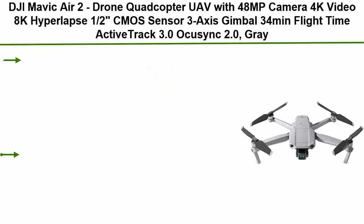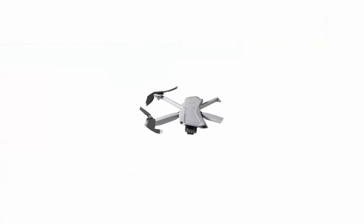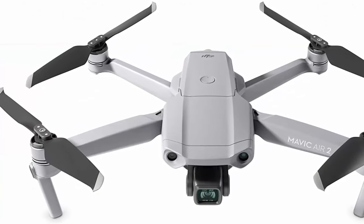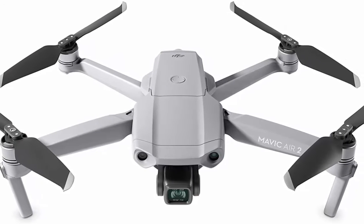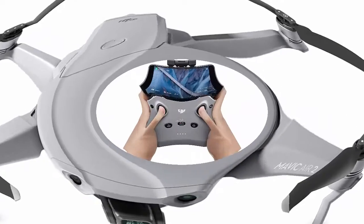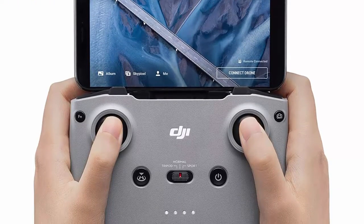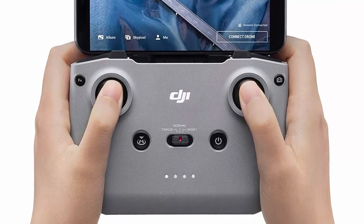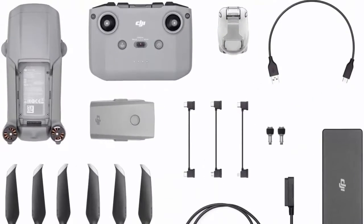DJI Mavic Air 2, Drone Quadcopter UAV with 48MP camera, 4K video, 8K Hyperlapse, 1/2 CMOS sensor, 3-axis gimbal, 34 minutes flight time, ActiveTrack 3.0, Ocusync 2.0, Gray. Up your game, the Mavic Air 2 camera drone takes power and portability to the next level. It combines a powerful camera with intelligent shooting modes for stunning results. Push your imagination to its limits, because aerial photography has never been this easy.